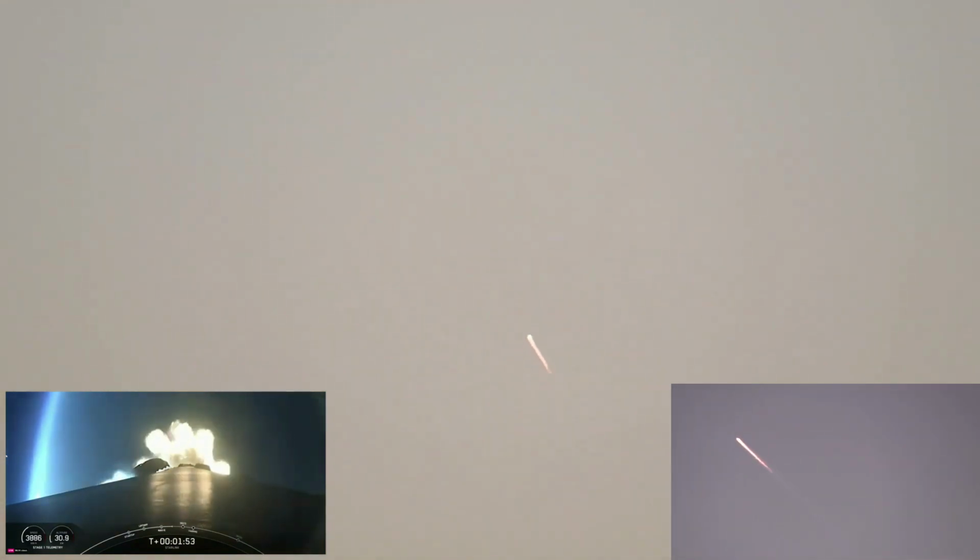Coming up on those events in rapid succession that I mentioned a little bit earlier. We'll see first stage main engine cutoff, or MECO, at T plus 2 minutes and 30 seconds. That'll be followed by stage separation 4 seconds later. Second stage engine start, SES-1, at about T plus 2 minutes and 41 seconds. And then Falcon 9 payload fairing deployment at about 3 minutes and 8 seconds into flight.